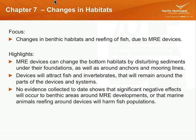It's also important to note that when you put any structure in the ocean, some species of fish in particular, and some invertebrates, will be attracted to it. Everything from benthic and crusting organisms that will grow, barnacles and mussels and so on, but also fish, which will tend to come and hang around. Certain species will hang around almost any structure.